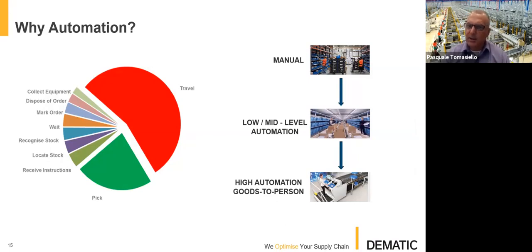There's a lot of things you can do outside of the application of direct technology and automation that can help minimize that travel. But it really is no surprise that when we talk about technology and automation, it really is about attacking the travel component of the order fulfillment task. Now, there are other non-value added tasks that are shown on this pie. And again, technology helps deal with a lot of those as well.